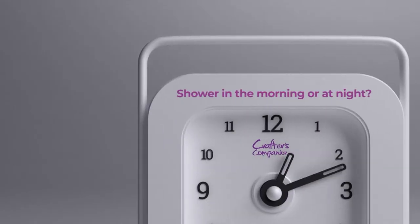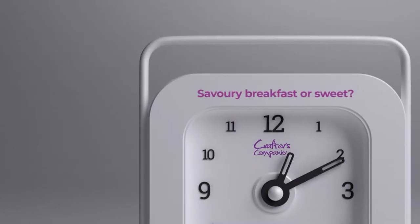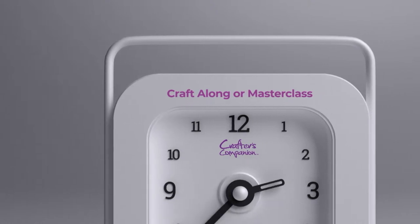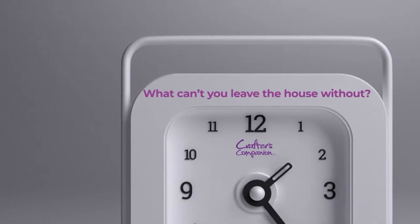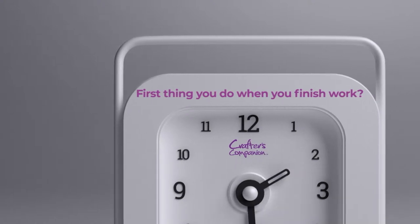Early riser. Oh, shower in the morning. Tea. Oh, savoury breakfast. Masterclass. My mobile phone. Oh, anything with chicken. Currently it is The Weeknd, Blinding Light, and it has been for about a couple of years, and I still love it. Apart from jumping in the car, chilling on the sofa, watching TV.